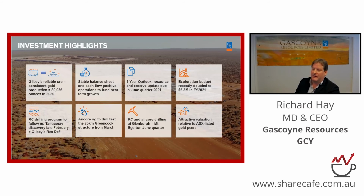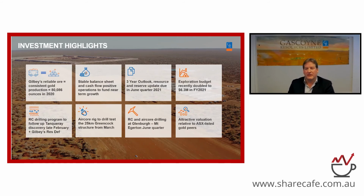And up at Glenberg and Mount Egerton, there's very strong potential for the Egerton to have a high-grade sweetener that can be trucked through to a Glenberg processing plant. So all in all, when you look at Gascoyne relative to our peers, we're an attractive investment option in the gold space. Thank you very much.